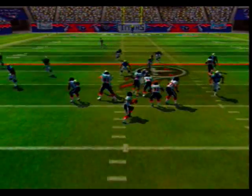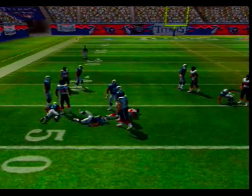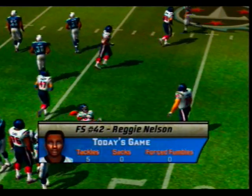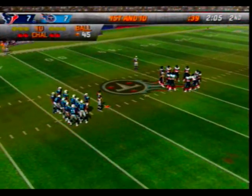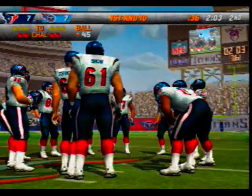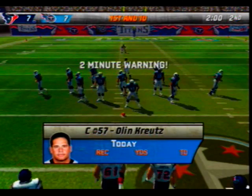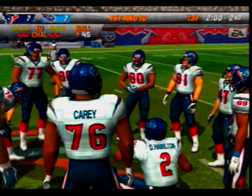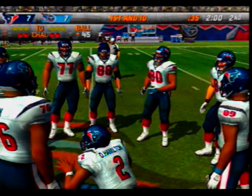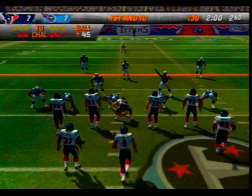Stringer, the deep back, dropping back to pass on first down. Gets rid of it. He finds his man. Nelson is there for the tackle at the 45-yard line. Can't draw it up any better than that. Textbook first down. Two-minute warning coming up. We've reached the two-minute mark here in the first half. Ball on the 45-yard line.